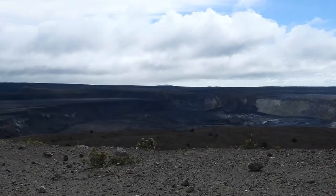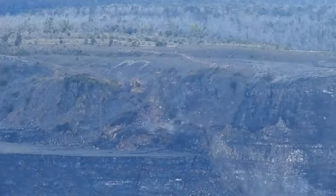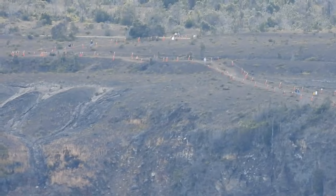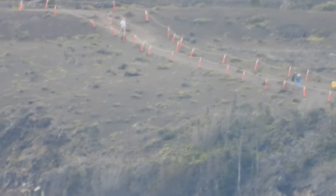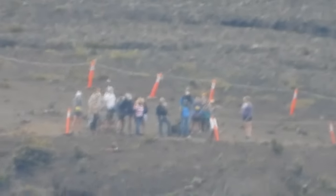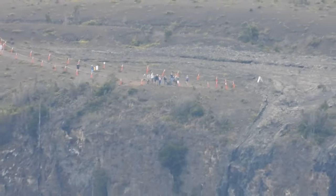I shot this video from the northwest side of the Kilauea caldera near the Jagger Museum. The other side is about 2 miles away. As I zoom in, you can see some people walking down to an area to view the eruptive activity. Now, this is the area where you view the eruptive activity, and you're looking towards the northwest of the crater. This is about 2 miles away. This is the power of the Nikon P1000 at 3,000 millimeters. That is the area where I shot all of my eruptive activity videos.